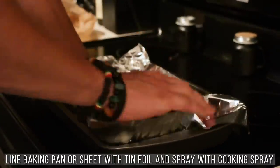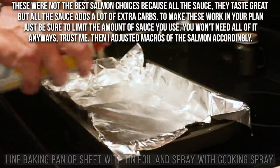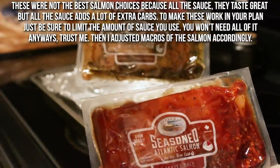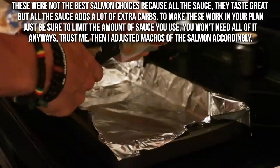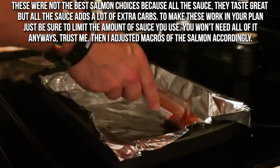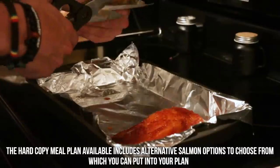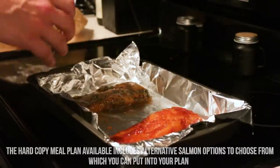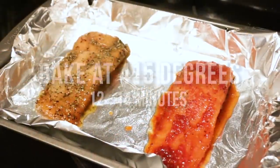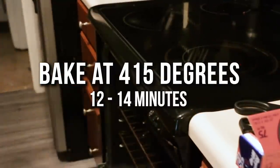Now, there are many other salmon options that you could have picked, and I probably should have gone with, and would have probably been healthier. These are not the healthiest just because of, look at all that sauce in there. Now, I do not use all that sauce when I bake these, so I'm gonna have to adjust the macros a little bit because I can't count all that sauce into the macros. You will be able to see the adjusted macros in the plan, and I'm gonna bake these at 415 degrees for 12 to 14 minutes.